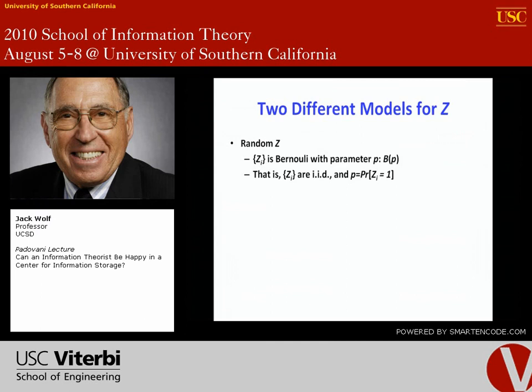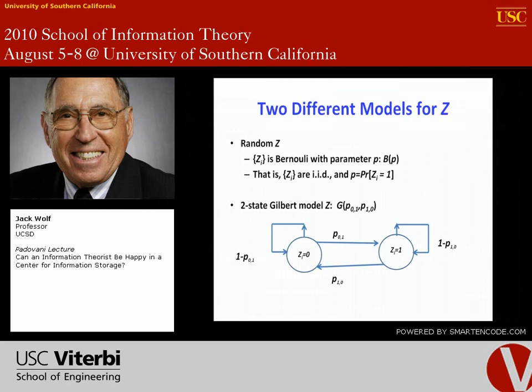The other model that we have, we wanted a model for burst errors. So we chose a Gilbert model, a two-state Gilbert model, and zi equals 0 is this state, zi equals 1 is this state, and now there are two parameters, the probability of going from here to here and the probability of going from here to here. Now, I should tell you right off, we can't compute the capacity of either of these. We don't know how to do it, but we know some things.